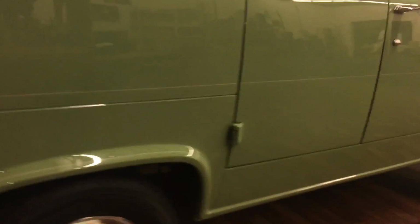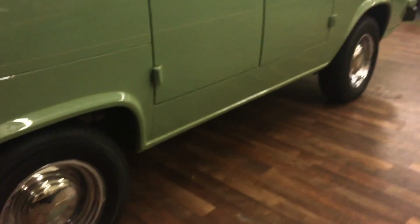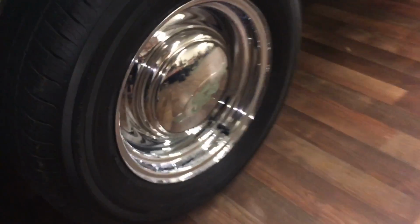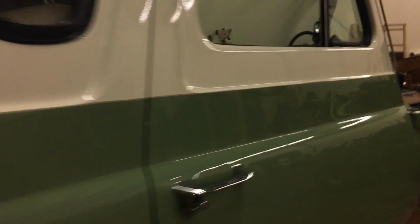I think I already showed the pinstriping on the rear here. So there you have it. All the tires are brand new. Those do not have 10,000 miles on them. Those have about 2,000 miles on them, the tires. There's your Ford center cap, color matched. Trying to think of anything else.